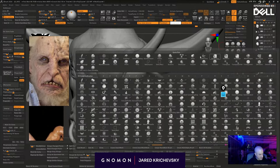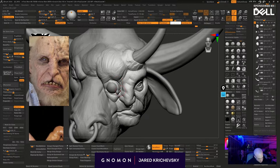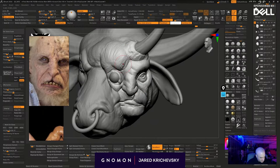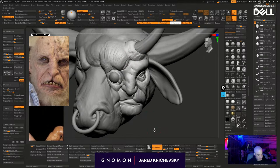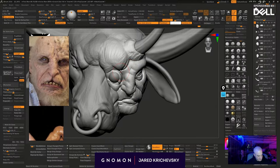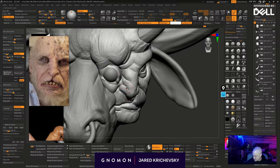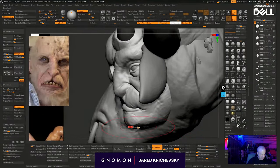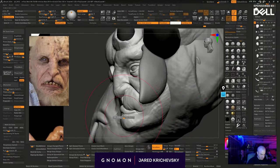Get a little more depth in there. Let's get all this stuff. It really has to look like all these forms are just colliding against each other. Mutant shit. Profile on the jaw.